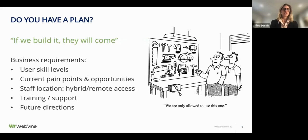So the first question is, do you have a plan? In the tech world, we're often criticized for implementing tech before the requirements have been properly laid out. With that old adage of, we'll build it and they'll come. But of course, that's not the way to approach it.